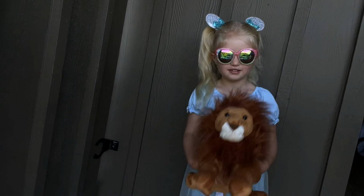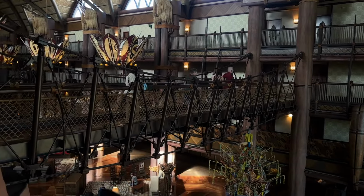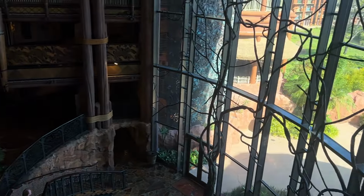But then I got this because I'm so excited to get it. Sadly, it's time to go. We are heading over to Magic Kingdom and then we're staying at Pop Century tonight.